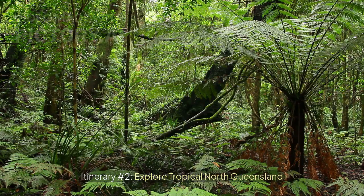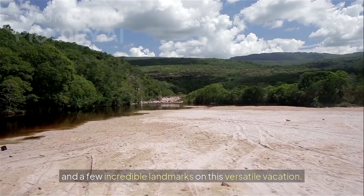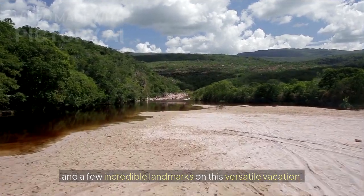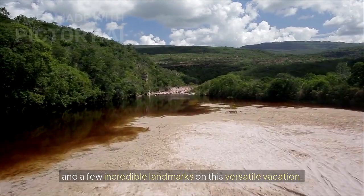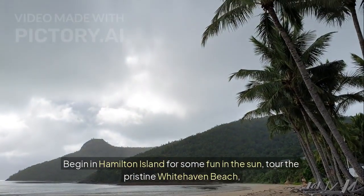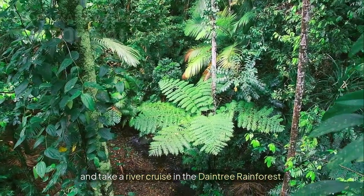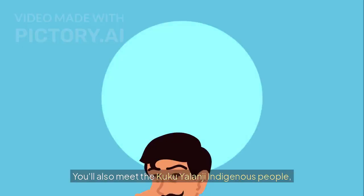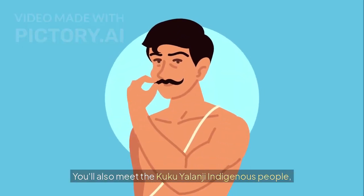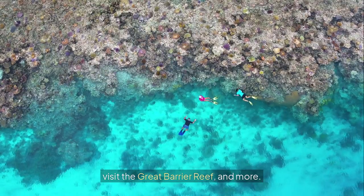Itinerary number 2, explore tropical North Queensland. Indulge in a taste of the island life, Aboriginal culture, and a few incredible landmarks on this versatile vacation. Begin in Hamilton Island for some fun in the sun, tour the pristine Whitehaven Beach, and take a river cruise in the Daintree Rainforest. You'll also meet the Kuku Yalanji indigenous people, visit the Great Barrier Reef, and more.